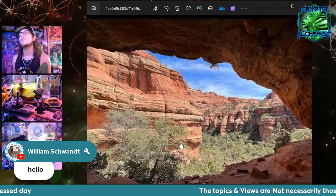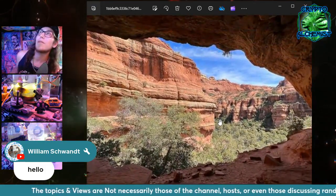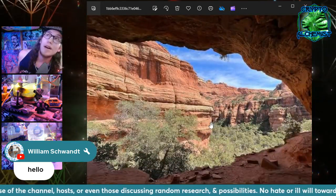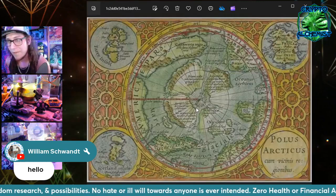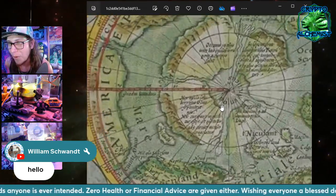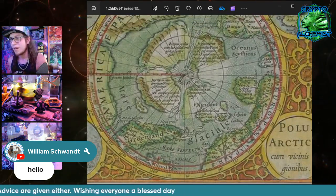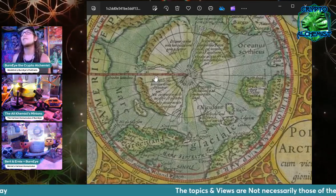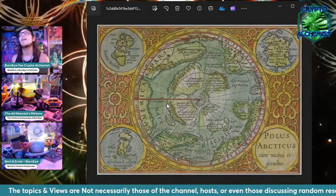Here we have a picture from some of the Badland Canyons, maybe Colorado, maybe Utah, maybe New Mexico, maybe Nevada, maybe Arizona, the whole area. Very, very suspect. As well, we've got a few of these pole maps here to look at, the Mercator maps. And what are they actually depicting? Are they depicting an entrance to a hollow earth? That's what they claim to be of that time.